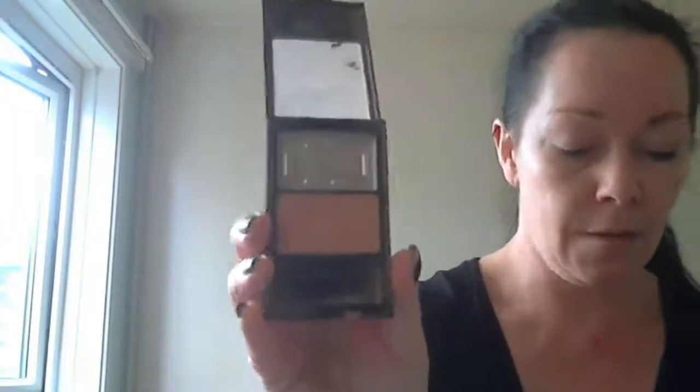For some reason, I decided to start using it again throughout June. It gives me a nice contoured look to my cheekbones, as well as adding a little bit of colour to my cheeks without having to use both products. Sometimes I like to go for a nice natural look in the office, but at the same time I still like to get behind my cheekbones. So that's the reason why I've been using that.